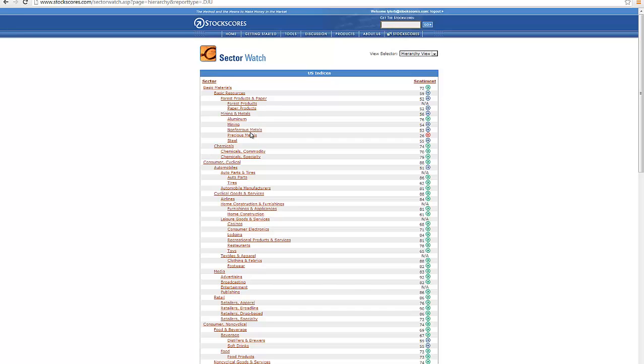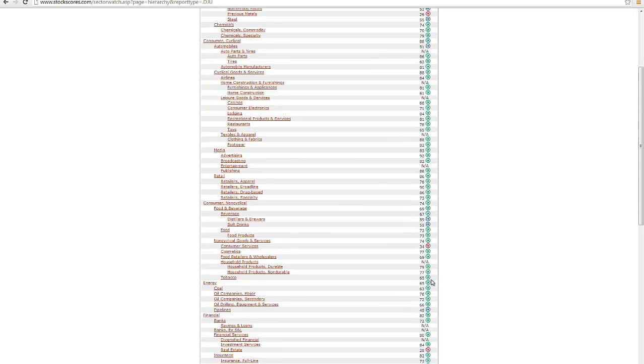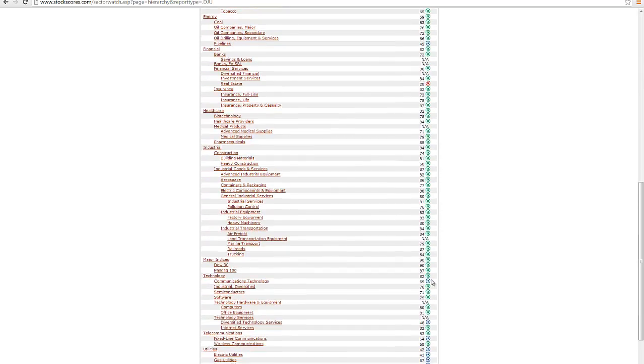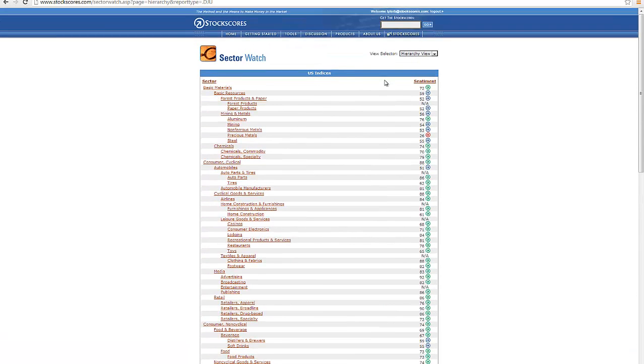Now here you can see that precious metals has got a pretty low sentiment stock score, so that would be an area to avoid. Also, in this particular case here, consumer services has a low sentiment stock score. There's a lot of green on the screen, which is evidence that we've got a pretty strong bull market in the US. Now you can do that for the Canadian market as well, but also some of the large cap stocks, the majority of large cap stocks, will also show their sector.